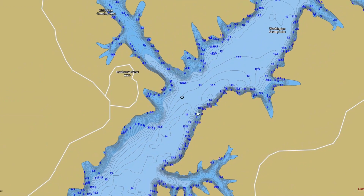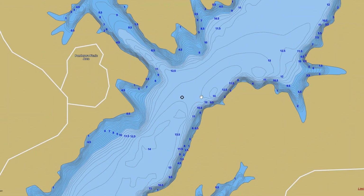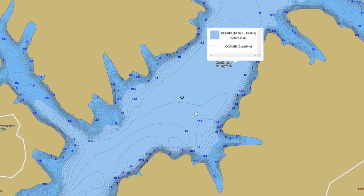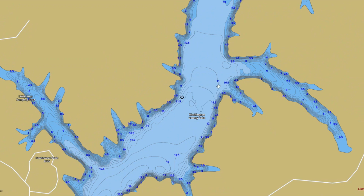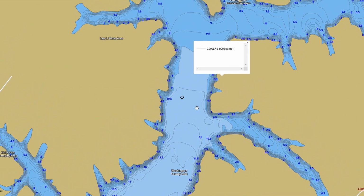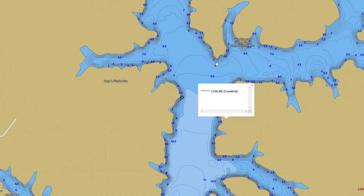And as we move up, not seeing too much up in here. Didn't see too much up here. I think there was one more mark, I believe, that I made for you that was up in here, and I can't remember where it was. I think it was just this point right here, just because this is really where the main split is.